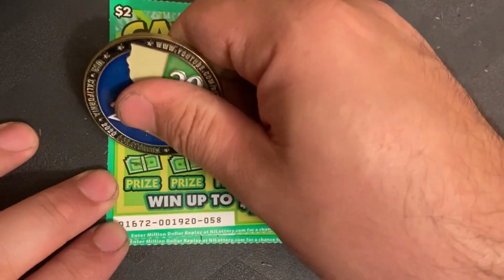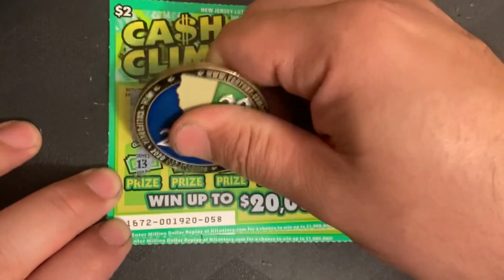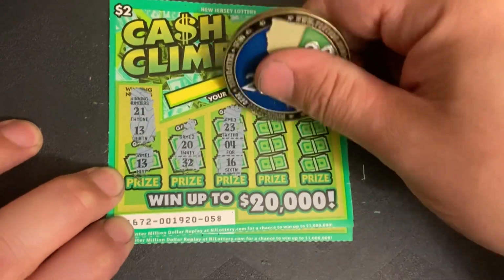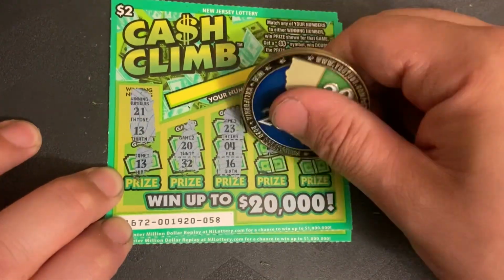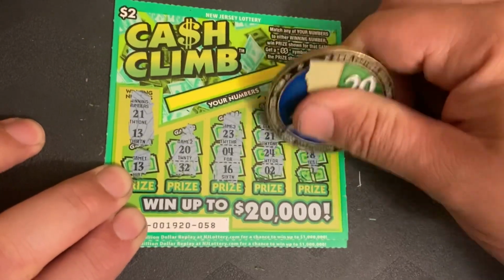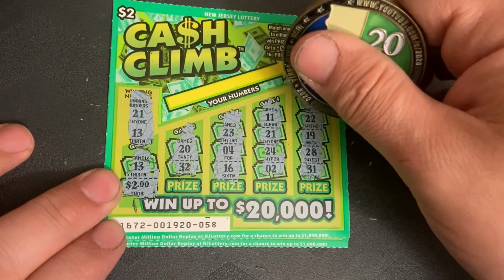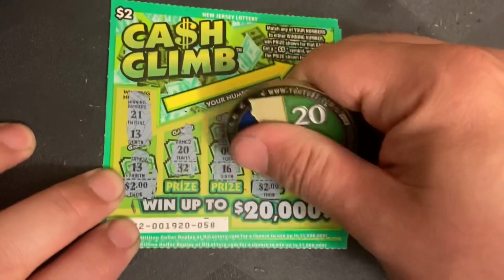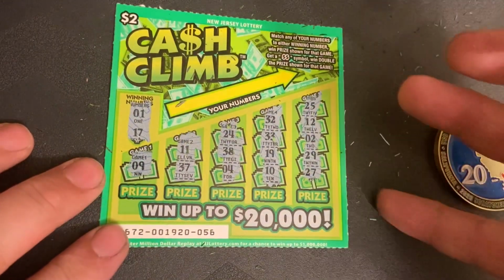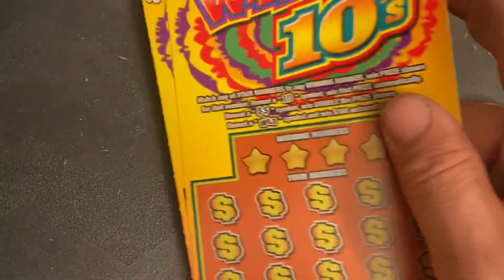21 and 13 on the last one. Ooh, 13, nice. We got four out of five are winners for the Cash Climb. 21 match. We got two wins. Okay, just the two matches for 13. We got two and two. So we got $4. That is a great start. We're at $16 back. Awesome. All right, let's see if we can keep it going.